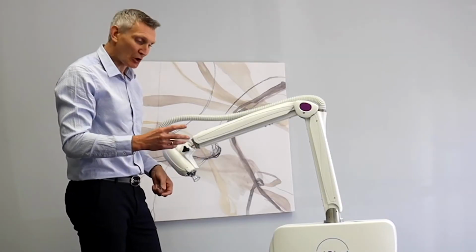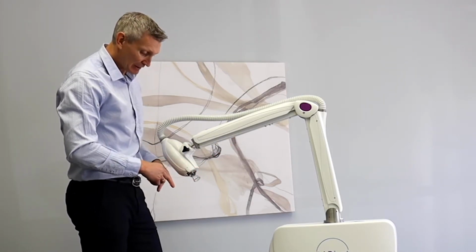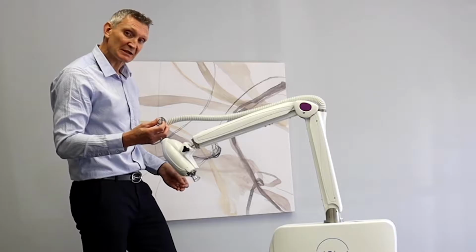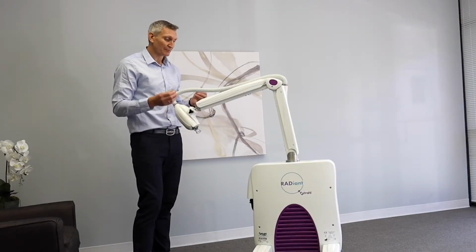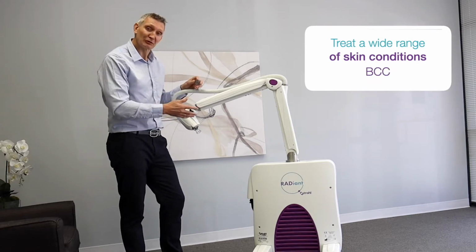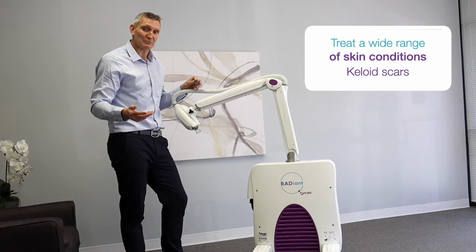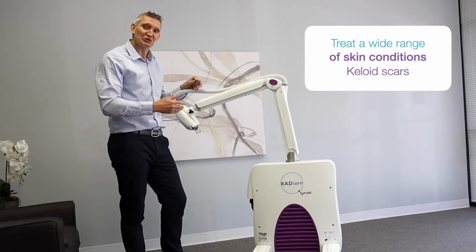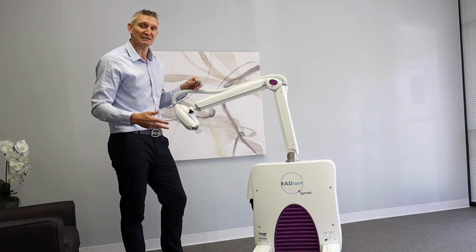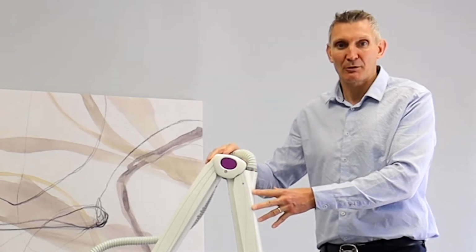By changing the combinations of some of the things in the electronics, the treatment applicators and cones, and also the filters, we enable both techniques. So if a patient is more suitable for superficial radiotherapy, you can treat them with the Radiant. If a course of electronic brachytherapy is more appropriate for that patient, you can choose that without having to have two different devices. And this is really the first system in the new range of Xstrahl products.